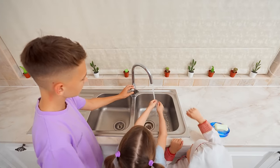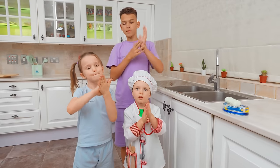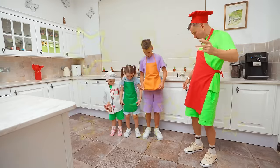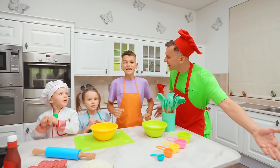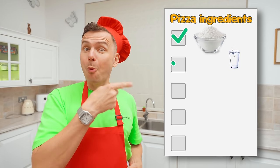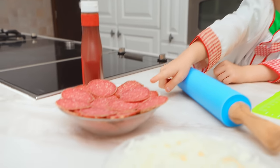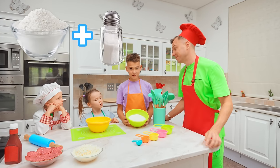First of all, we should wash our hands. Wow! Fresh and clean! Great! Now you have to put on aprons. Kids, are you ready to cook some pizza? Yes! Main ingredients for the dough are flour, water, oil, yeast, and honey. And pepperoni. Yummy! Oh yes! Let's begin! The first step is to mix flour and salt.